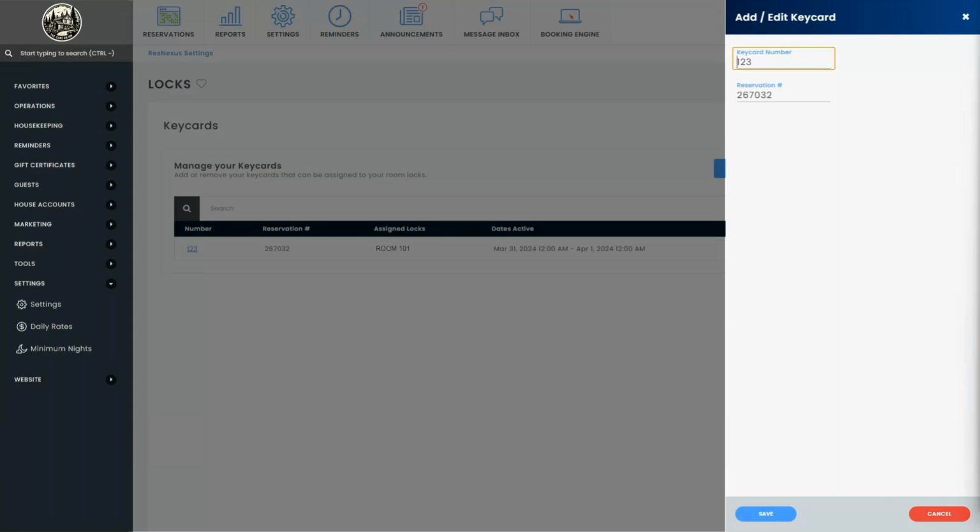To add a key card, you simply click the Add Key Card button and input the key card number. And again, this is the number that's printed on the actual card or key fob or sticker. And then type in the reservation number for that booking. The key card will then automatically pair with that reservation, and it'll become active for the entirety of the stay. And once again, if a key card ever gets misplaced, you can remove its access and then provide the guest with a new key card by reassigning it using this exact same method.